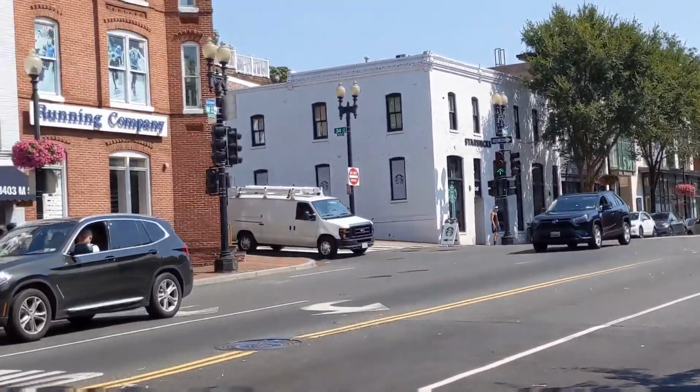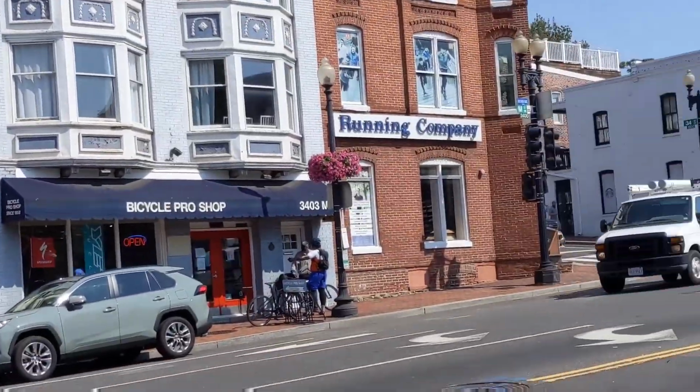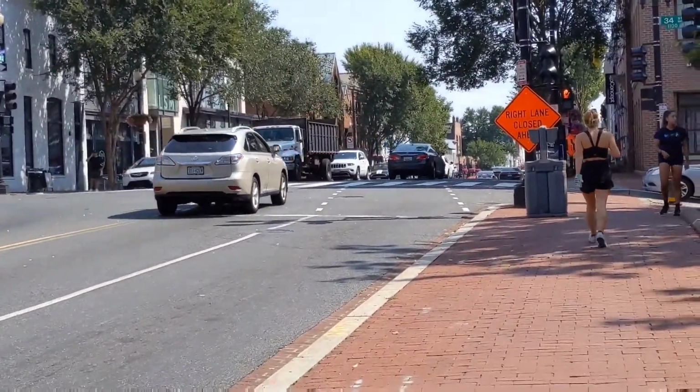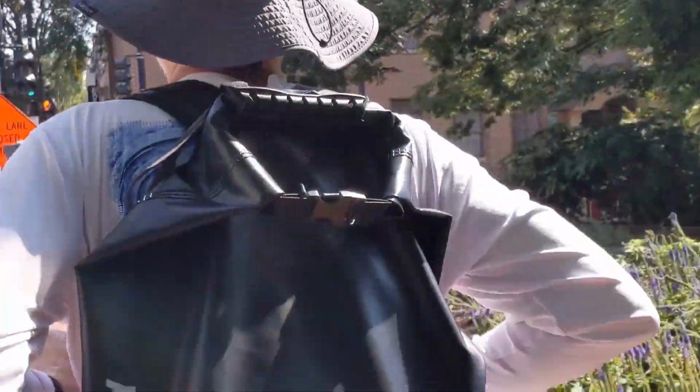We're gonna check out the town. Seems kind of cool. This is definitely a university town, college town. A lot of young people. There's other major universities here, GW and American University.